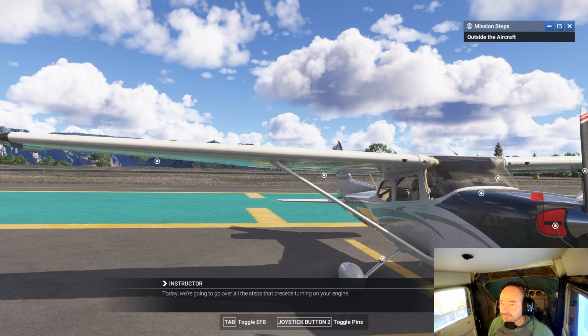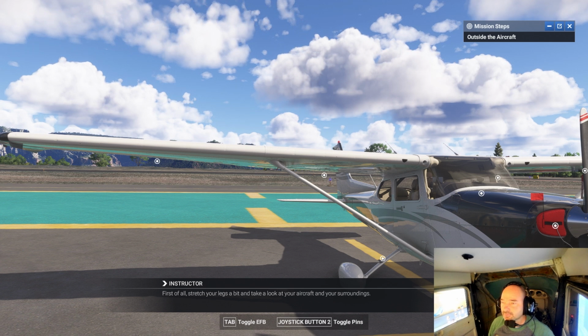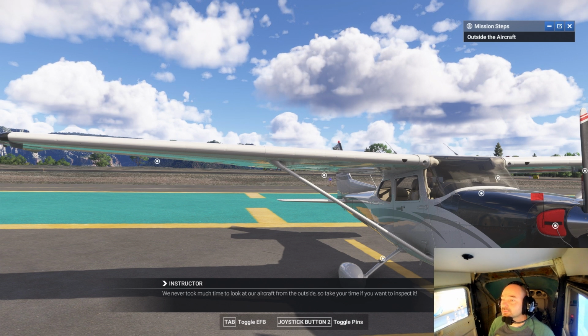Today, we're going to go over all the steps that precede turning on your engine. These steps are essential to ensure your aircraft's integrity and that everything is in order for a smooth and seamless flight. First of all, stretch your legs a bit and take a look at your aircraft and your surroundings. We never took much time to look at our aircraft from the outside, so take your time if you want to inspect it.